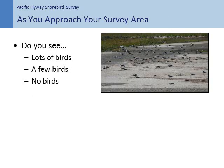Now, let's talk about how to estimate shorebird flocks. As you set out to do your survey and approach your survey area, make a few mental notes about the general conditions of your survey area and of the surrounding area. Do you see lots of birds using the survey area? Maybe just a handful? Or does it appear that there are no shorebirds in the survey area?